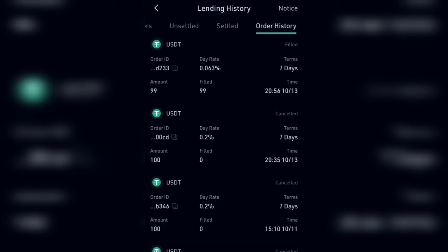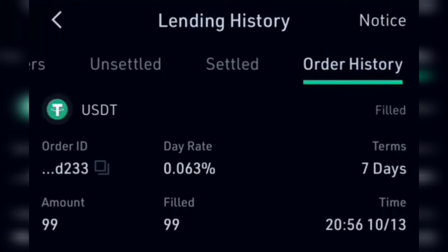And as you can see, although I had set a day rate of 0.0063, Kucoin still lent out my coin at the correct rate of 0.063. Why? Because they will still lend out your coin based on the average daily rate. Should your own day rate be lower than the average daily rate, then they make use of their average daily rate and not yours. So you would be at a greater form of profit.